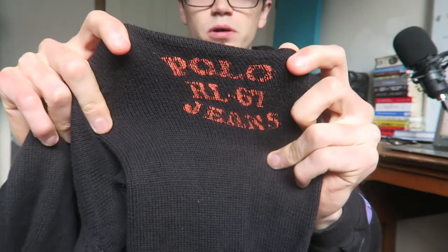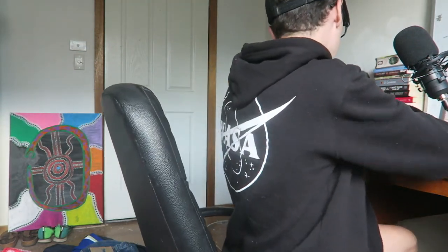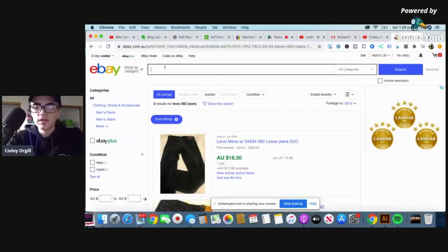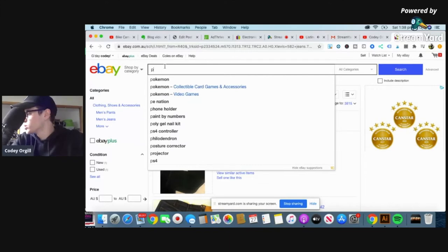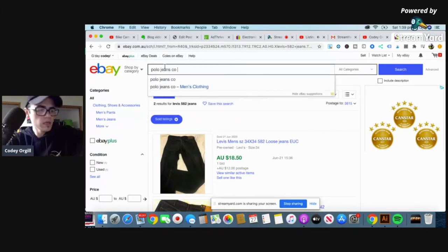Old school logo right there as well. RL Polo, Ralph Lauren, 69. So let's say 60 something. And we'll type in Polo Jeans Co. This is from my knowledge base, that's quite probably outdated. Polo Jeans is like the cheaper version of Ralph Lauren stuff. But let's just see. What do we got here?